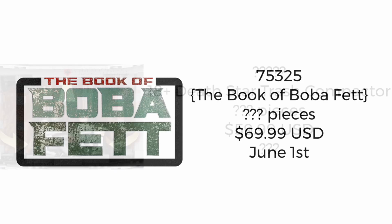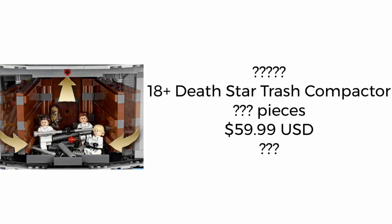Next one is one that we don't know the set number for, but we know a lot of details about, and it's from a reliable source called Promo Bricks. This is the 18 plus Death Star trash compactor for, we don't really know the piece count anymore, but probably $60 US will be the price. That is not really confirmed though, but it was the rumor price when it was attached to another set number, which didn't turn out to be true. This will release later in 2022. We don't know when, just that it is a set that is coming out.